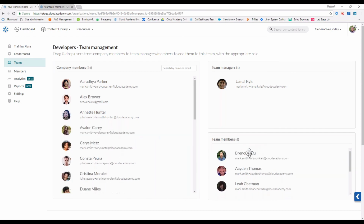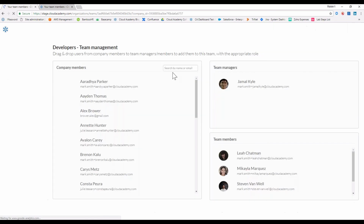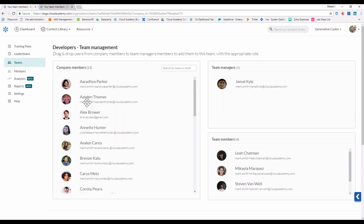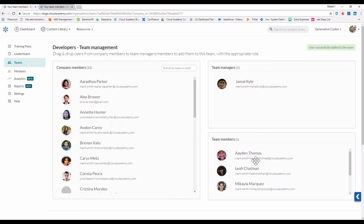We'll add Brennan too. One of them will stick, I'm sure. So you add them over there. Let's see if... yeah, we might have to do that one more time, folks. Sorry for that. Again, staging environment. It does not happen in production. So there you go. User added.